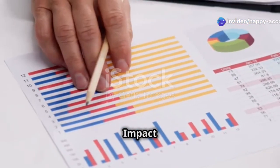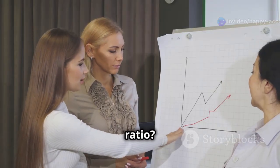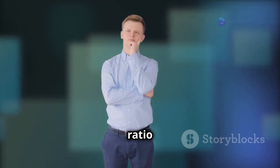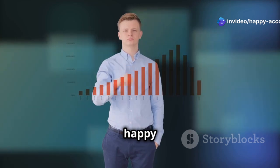Section 4. The impact: making sense of the numbers. So why should we care about this ratio? Well, it gives investors and analysts a peek into how well a company is managing its resources. A high ratio can indicate efficiency and strong sales growth, making investors do a little happy dance.